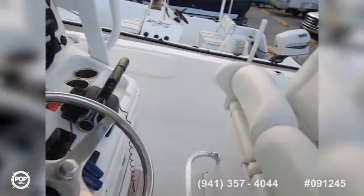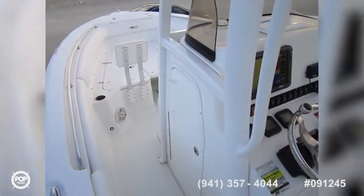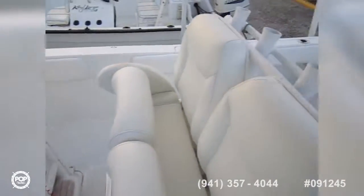Great overall condition, and the price is right. Easy to trailer, fun to take offshore, and it definitely catches fish.